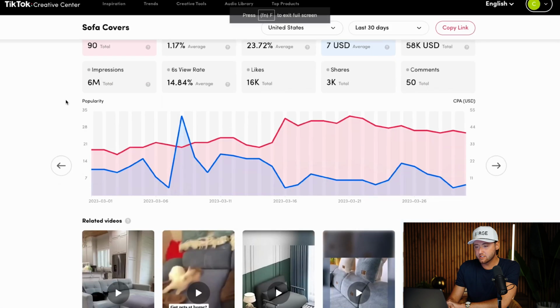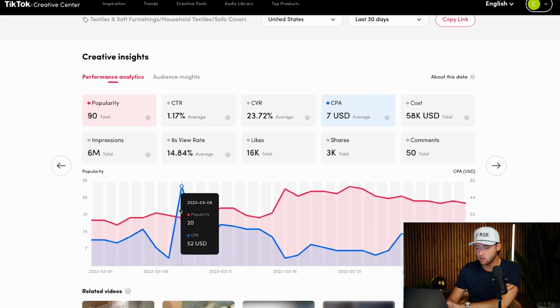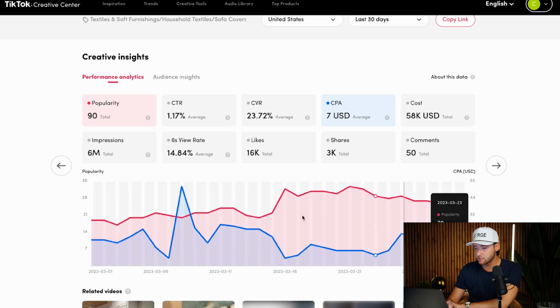Product number 3 is the sofa cover. This one is a potential huge market up for grabs. There's really only 90 people in this space that are promoting this via TikTok ads. The average cost per result is actually trending down. This is what caught my eye specifically. This was trending down, and there hasn't really been that many people in this space over the last 30 days.